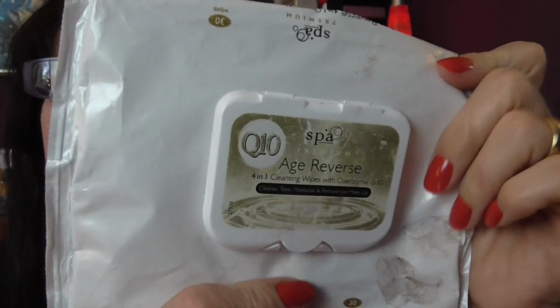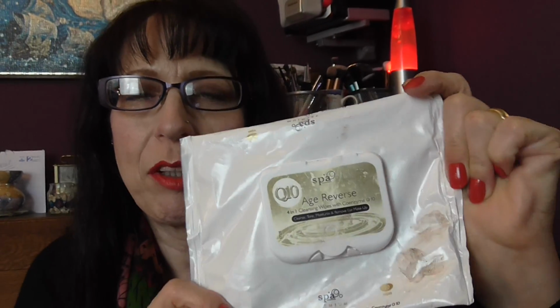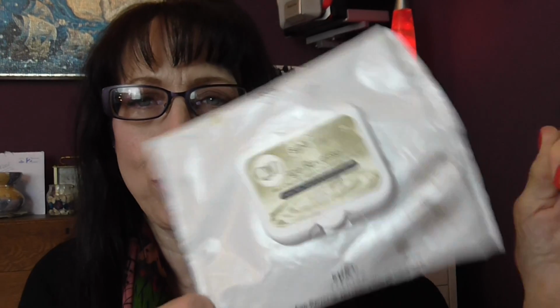Right. Now in the basket we have a pack of Q10 Spa Age Reverse 4-in-1 facial wipes. It cleanses, tones, moisturises and removes eye makeup. And even though it says tones and moisturises, I always use a toner, I always use a moisturiser on top, I don't just rely on this.